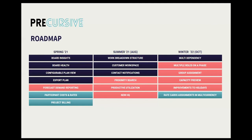On the resource capacity optimization and professional services experience front, we have released forecast demand reporting, improvements around costs and rates visibility, and the first version of billing.